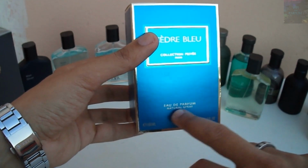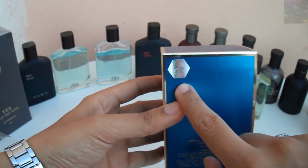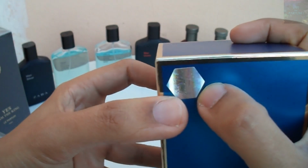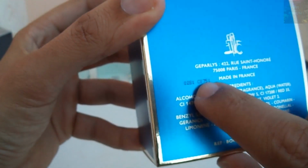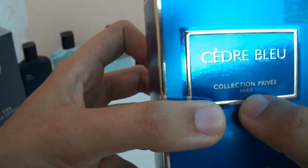We're okay. So over here it says Eau de Parfum, 100 ml, and in the back, this is very important for the authentication of your fragrance. You must have this stamp of the company Geparlys right here, as you can see. And you also must have the batch code right here. This is the batch code, and this is the barcode down below in the bottom. If you want to see what's in the bottom, just information, the name of the fragrance, Eau de Parfum, etc. And over here it says Collection Privée, private collection.